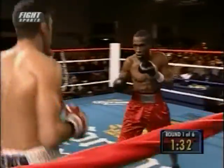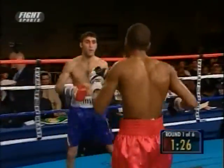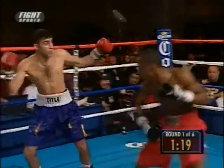Oh man, that's a beautiful right hand by Thomas. Kind of led with his face there, didn't he, Mohammed? Yeah, I mean, what kind of move was that? You're familiar with that style, aren't you? Looks like he's perhaps a Prince Naseem wannabe, right? Just a little bit like him.